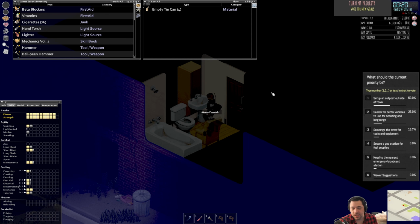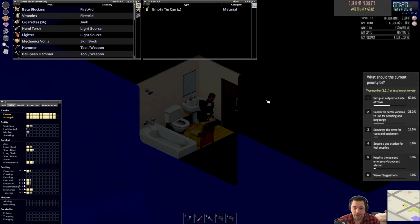Secure a gas station for fuel supplies. A huge part of the series is I probably will be doing a lot of driving, a lot of long-range type stuff, bouncing around different towns, not staying put in one spot. Or just viewer suggestions, things that you think I ought to do.